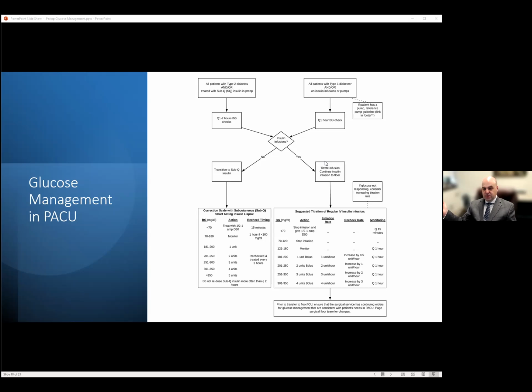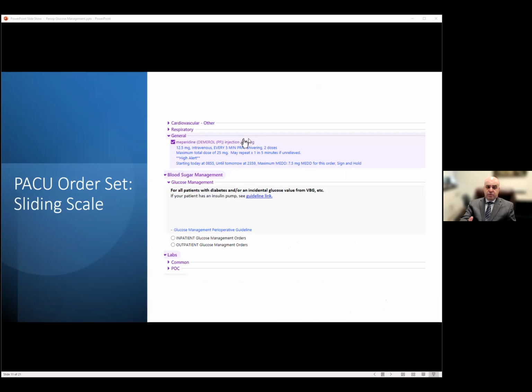Again, the protocol itself is very conservative, and it may need to be adjusted based on the individual response of the patient. Same question as in pre-op, what do we need to support this workflow? And the answer is we need to be changing the PACU order sets.